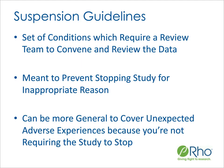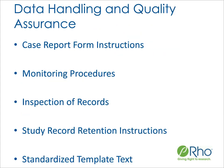So here's some suspension guidelines. It doesn't require you to stop the trial, but allows you to pause the trial while you evaluate the data that's coming in, and it's meant to prevent stopping a study for an inappropriate reason. These are essentially stopping rules, but they've got a little bit more wiggle room and give you some time to think about the results and the data that you're seeing.